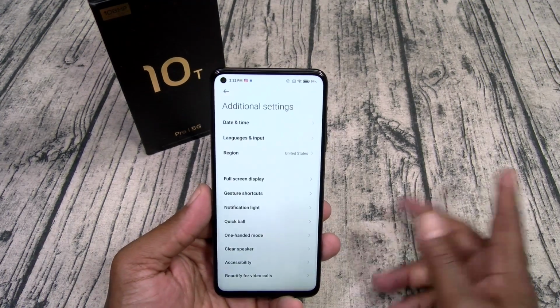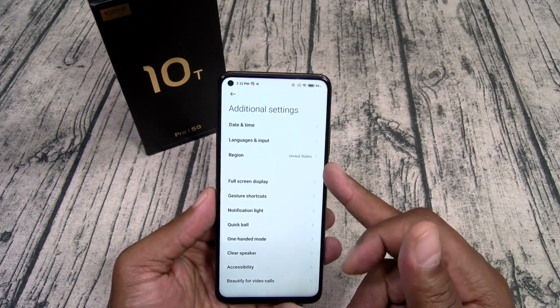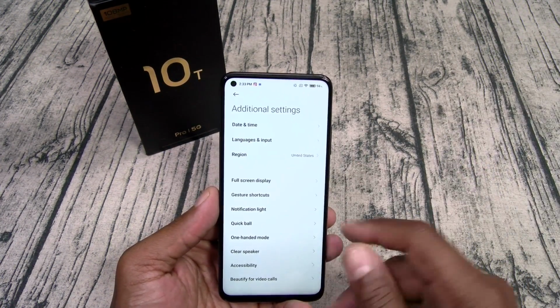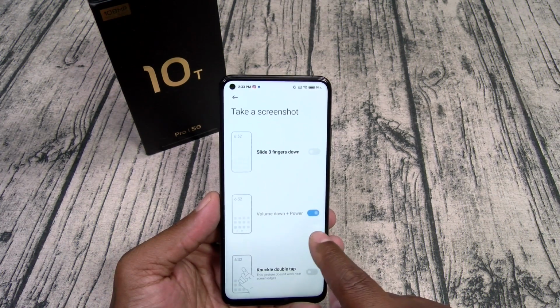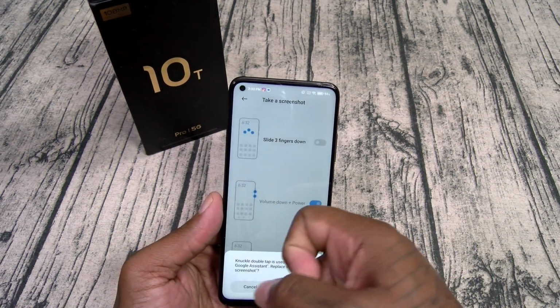Let's see additional settings. Okay, so you got your region settings. All right, so if you want to use your VPNs, you can use that, or you can just use your region settings. Now, certain regions got different settings. Full screen display, you got gesture shortcuts. Take a screenshot. Now, you can do 3 fingers down, or you can have it old school, volume down and power, or you can use the knuckle tap.